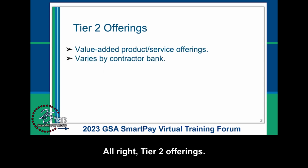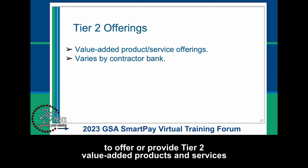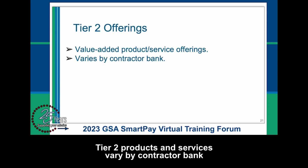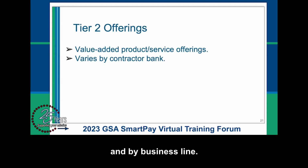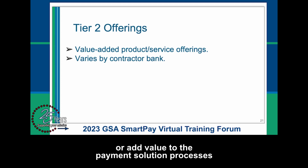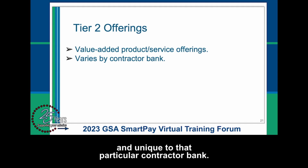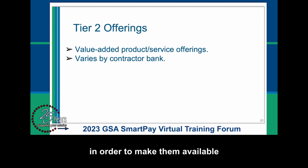All right, Tier 2 offerings. The contractor banks were not required to offer or provide Tier 2 value-added products and services to receive a master contract award. Tier 2 products and services vary by contractor bank and by business line. These optional Tier 2 items augment or add value to the payment solution processes found in Tier 1, or may be a separate payment solution or service that is a proprietary offering and unique to that particular contractor bank. Tier 2 products and services must be offered at the master contract level in order to make them available at the agency task order level.